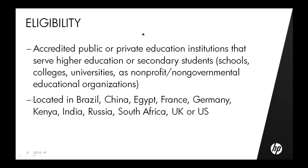The eligibility is described in the request for proposals, but do note that this is open to 11 countries this year, and the institutions that can be funded are public or private education institutions, not-for-profit, in higher education or secondary students. So it could be basically grades 6 through 16, and as well as nonprofit and NGO kind of organizations too that are eligible.